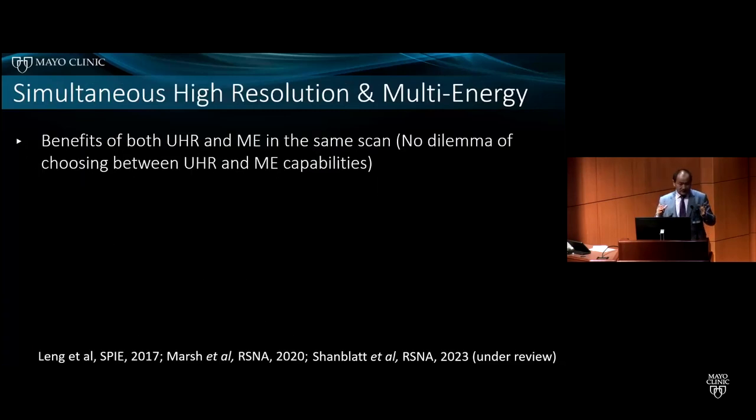A major benefit that we think photon counting brings to the table is the simultaneous high resolution and multi-energy capability. So basically the system gives us the benefits of both worlds simultaneously. We don't have to choose any longer. We don't have the dilemma: do I send the patient to high resolution? Do I send the patient to multi-energy? They are both there in the same scan.